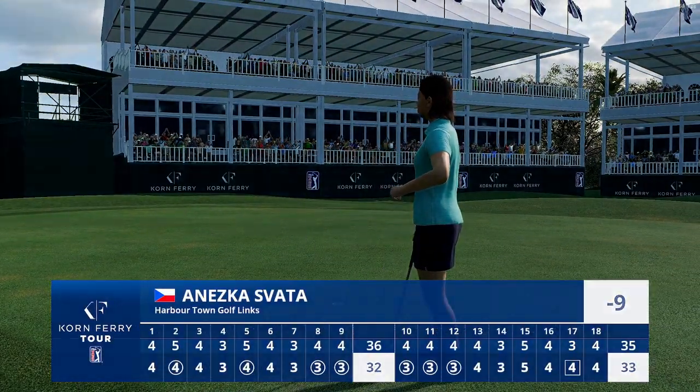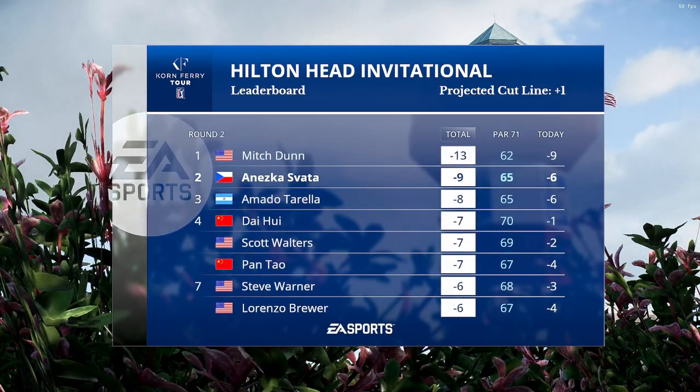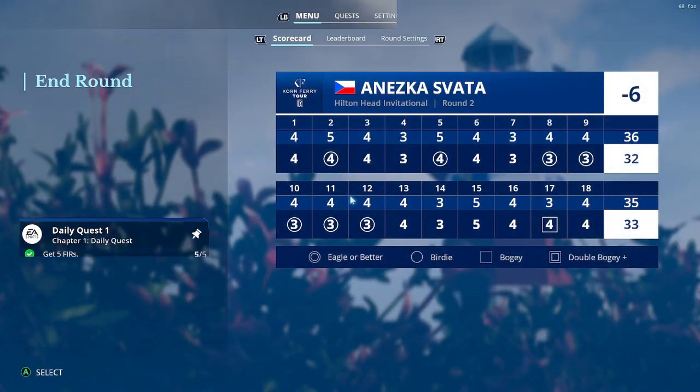Yeah, that's a good putt there to save her par here at 18. So our featured golfer here, pretty solid through the first 2 days, safely through to the weekend and squarely in the conversation. That's right.